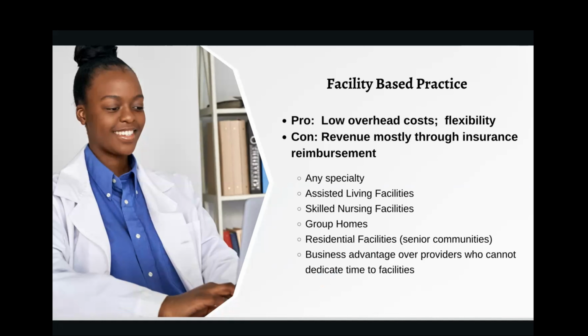So if you were to start a practice and your goal was to acquire nursing homes and ALFs, your pitch or your marketing to them is going to be, hey, I am dedicated to coming to the facility to see the patients. They don't have to go anywhere. You don't have to set up transport. You don't have to try to get the resident to us. We are coming to them, whether it's on a schedule, or you have a provider who will go out interim, whatever the case may be. That is the business advantage you have over other medical groups who cannot dedicate their time to facilities.